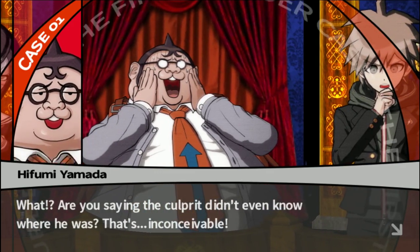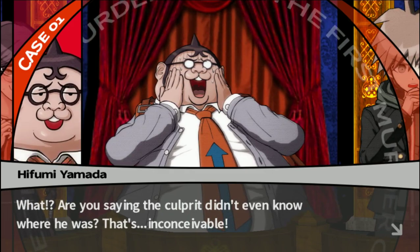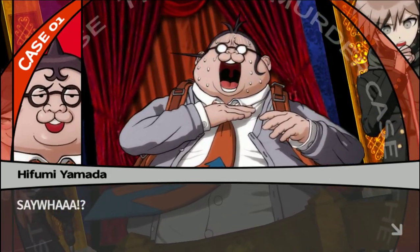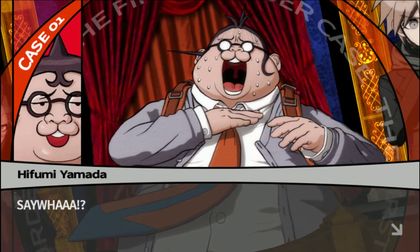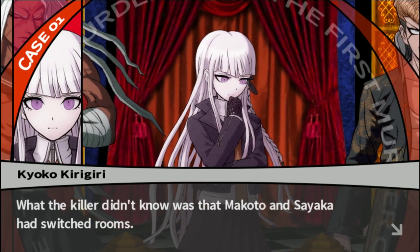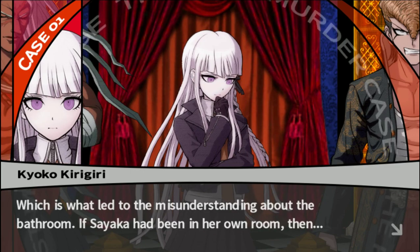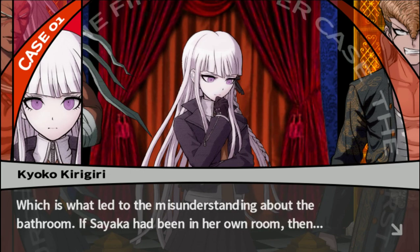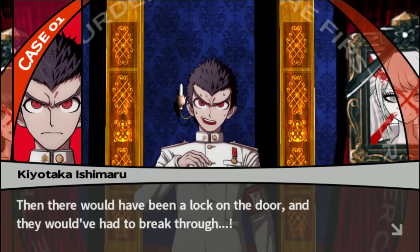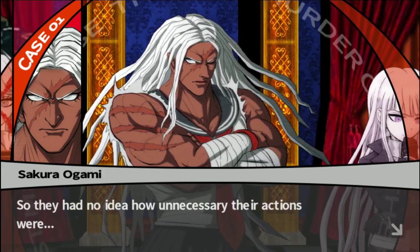What? Are you saying the culprit didn't even know where he was? That's inconceivable! And yet, he's absolutely right. Say what? I'm right! Get the earwax out of your ears, man. Well, to be more specific, what the killer didn't know was that Makoto and Sayaka had switched rooms. Which is what led to the misunderstanding about the bathroom. If Sayaka had been in her own room, then there would have been a lock on the door, and they would have had to break through! So they had no idea how unnecessary their actions were.